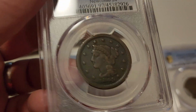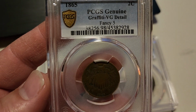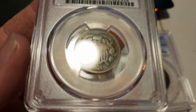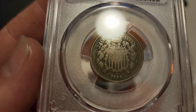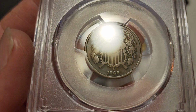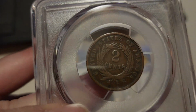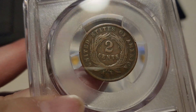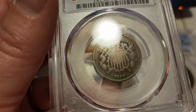So there's that one. The next one is this 1865 2-cent piece. So this one is what's called the Fancy 5. And again, this one it's a details coin. This one's got graffiti. Somebody bored with a pocket knife long ago went to town on this one, but it's got what's called the Fancy 5. And we'll take a look at that in just a second. So, again, pretty nice detail. It's too bad about the graffiti on this one, but overall, pretty nice coin.